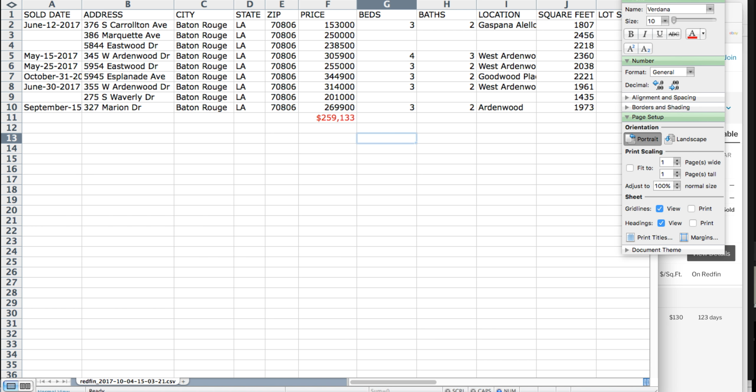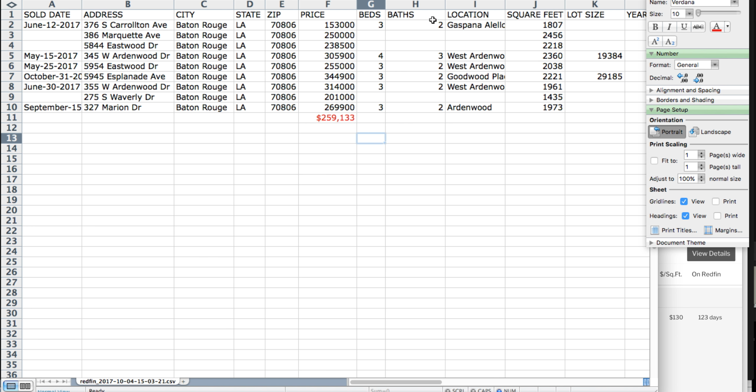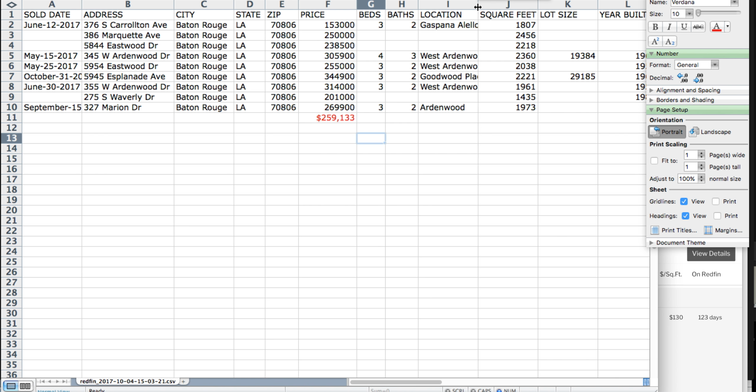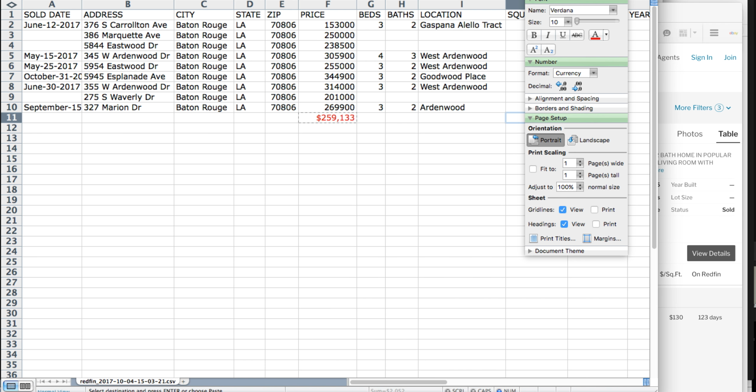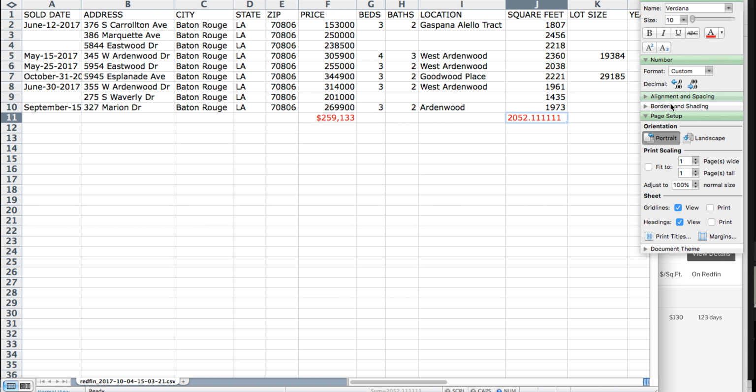Okay, so let me move this out of my way. There's my beds, there's my baths, location, so these are neighborhoods. There's my square feet. So I'm going to take this cell and click Control C, I'm on a Mac, so Command C, Command V, and I got to switch this back to just general because it's not currency, and get rid of all those decimal places. There we go. So my average square feet so far is 2,052, which is great. That's exactly where we're at.